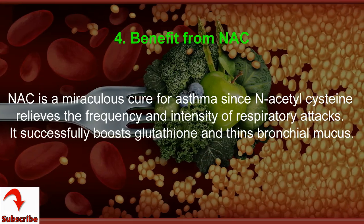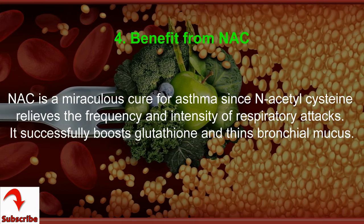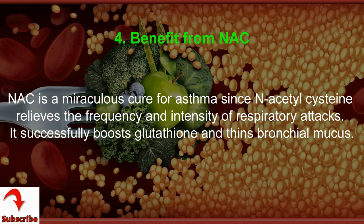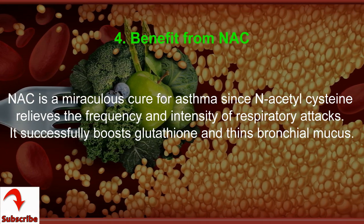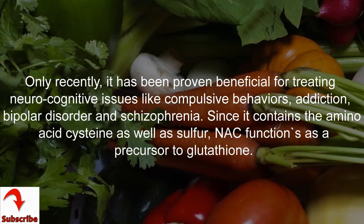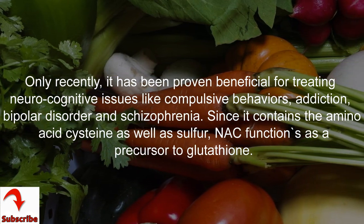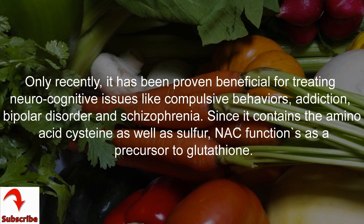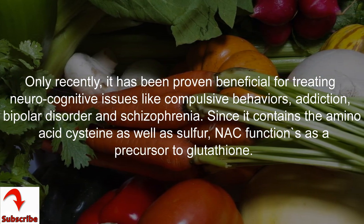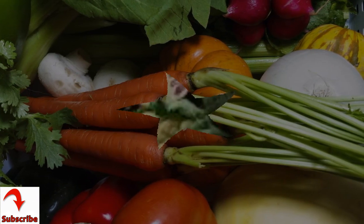4. Benefit from NAC. NAC is a miraculous cure for asthma since N-acetylcysteine relieves the frequency and intensity of respiratory attacks. It successfully boosts glutathione and thins bronchial mucus. Only recently, it has been proven beneficial for treating neurocognitive issues like compulsive behaviors, addiction, bipolar disorder and schizophrenia. Since it contains the amino acid cysteine as well as sulfur, NAC functions as a precursor to glutathione.